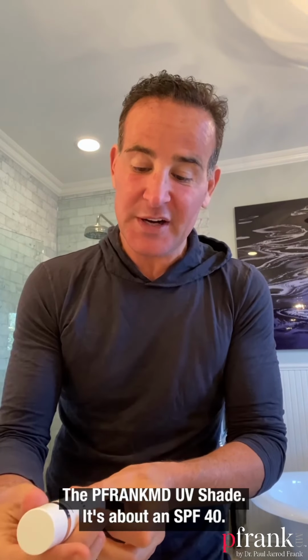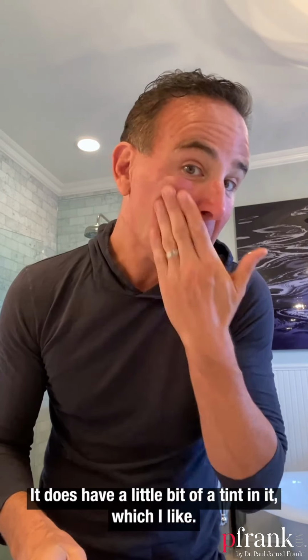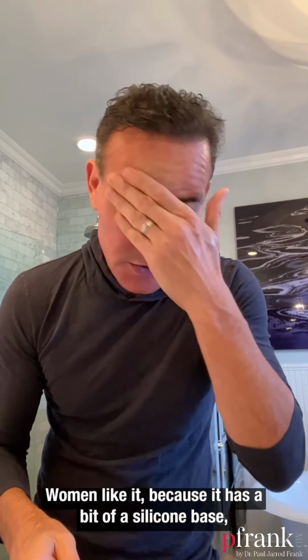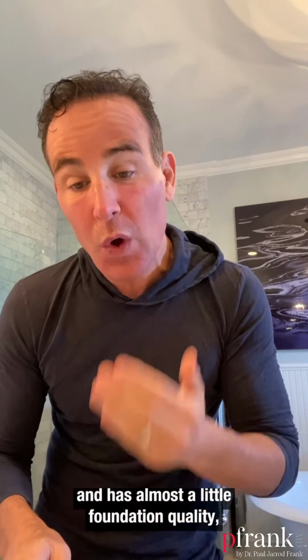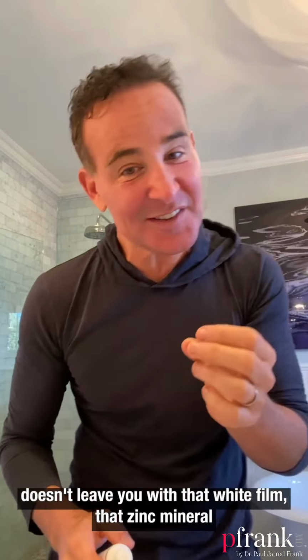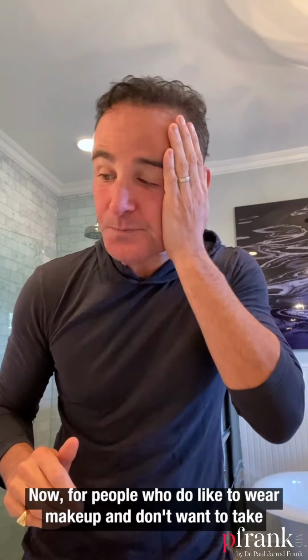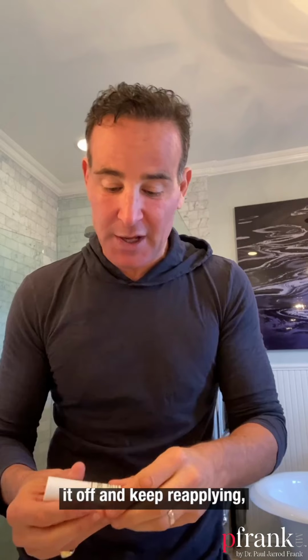The most important part, mineral-based sunscreen, the PFRANKMD UV shade. It's about an SPF 40. It does have a little bit of a tint in it, which I like. It covers up the redness a little bit. Women like it because it's a bit of a silicone base and has almost a little foundation quality. Evens out the skin tones, and most importantly, doesn't leave you with that white film that zinc mineral-based sunscreens can leave.